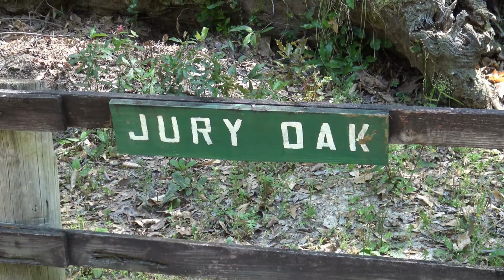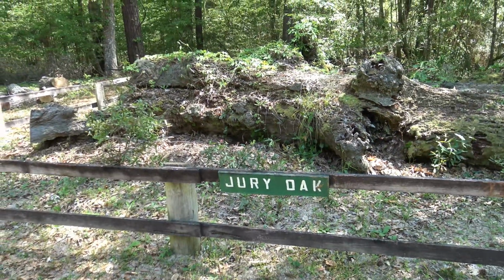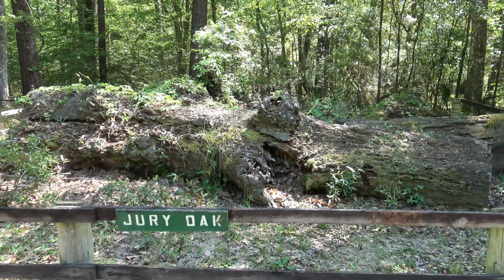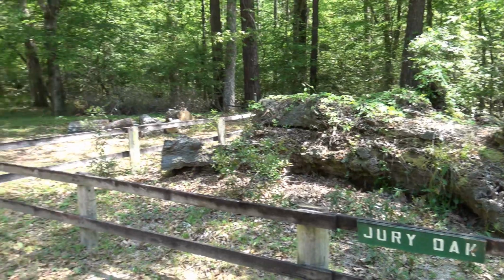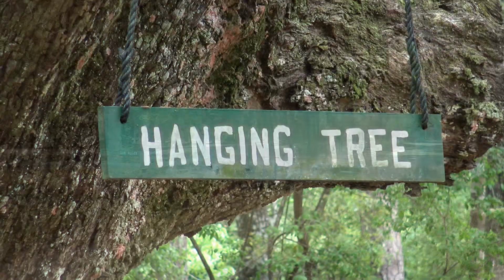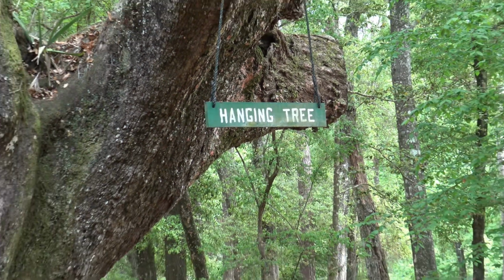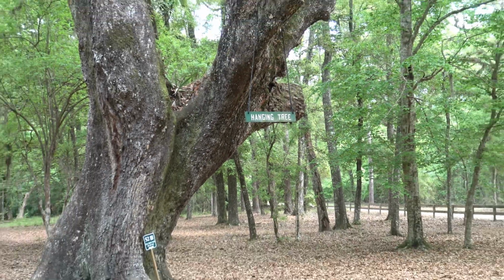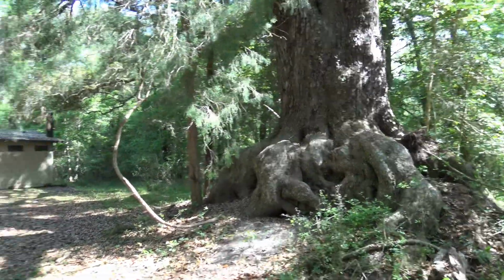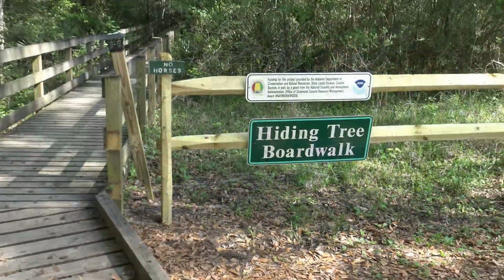It's pretty cool. Here's the jury oak where the judge and the jury used to sit when they would preside over cases. And for those that were found guilty, it was just a short walk across the road here to the hanging tree. Several of the park's more popular hiking trails start at the end of Franklin Street.